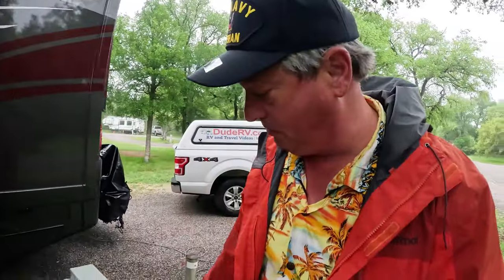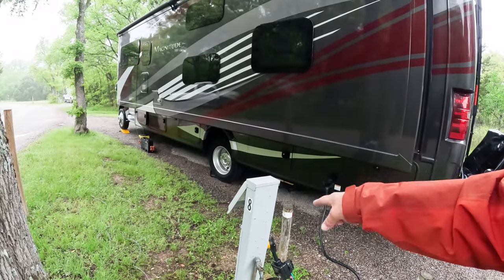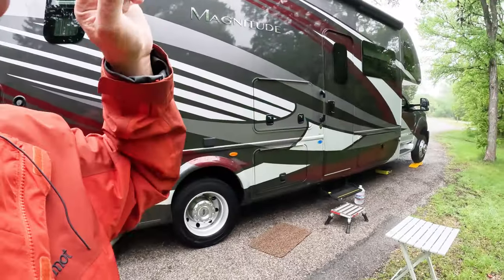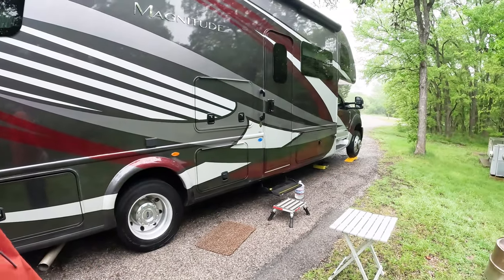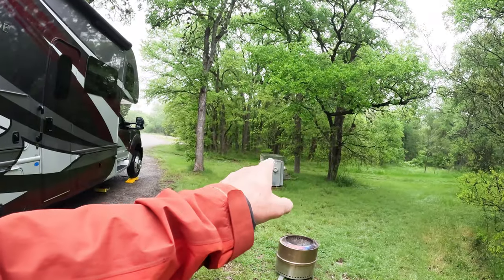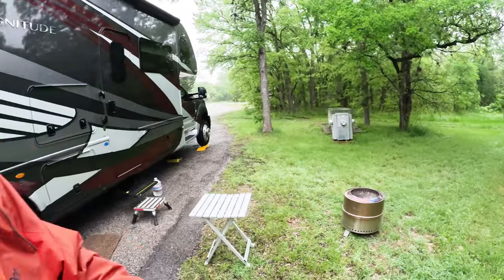Right now, I don't even remember, I think we're in number 8. Yeah, we're in site number 8. So it's a pull-through site, 30 amp and water. It's laid out weird. It's not as level as it looks. You can see we run downhill about 6 inches. We have the big transformer right in. This is one of the weirdest layout sites that I've been. Really strange the way this is laid out.